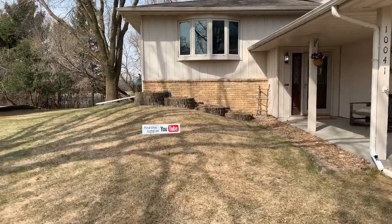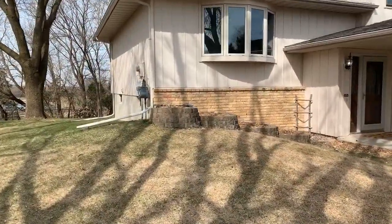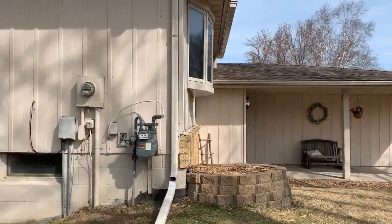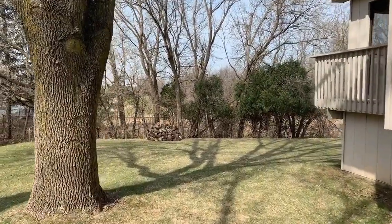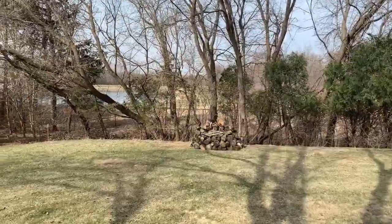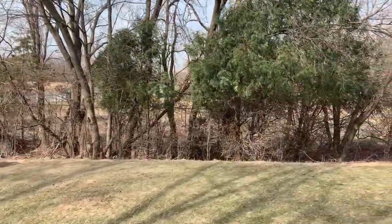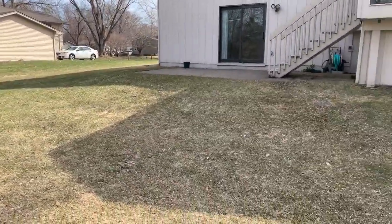Now we'll look outside. Full steel exterior, steel and brick, with maintenance-free soffits, full gutters all the way around, and window wrap. So the exterior is maintenance-free, and a lot of serenity here with the park reserve as your backyard neighbor. Very relaxing, level, usable yard. And you can hear the birds chirping and the ducks in the pond in the back.